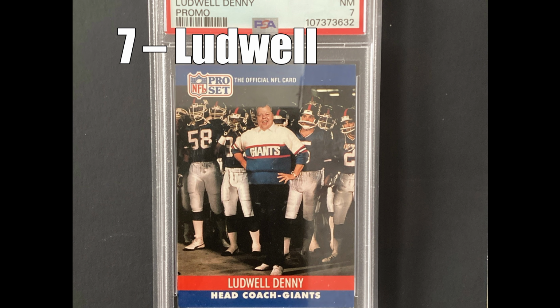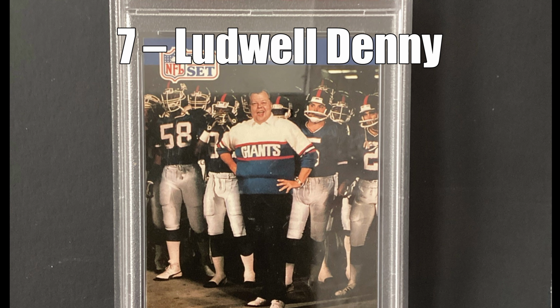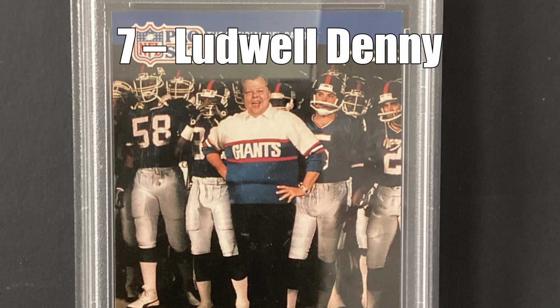Anyway, you're going to go crazy trying to collect the full master set, and don't get me started on the eBay scammers telling you that this random card is worth more because it has this pink dot or some stupid thing like that. Pro Set had both underprinted cards and crazy variations, but it also had some really crazy vanity cards, the likes of which we have never seen anywhere else. That would be this card, where CEO Ludwell Denny decided to make a card of himself as the head coach of the New York Giants.